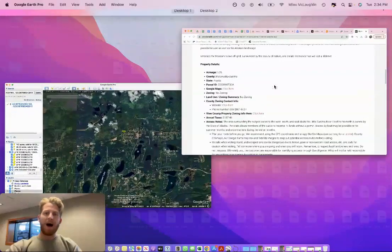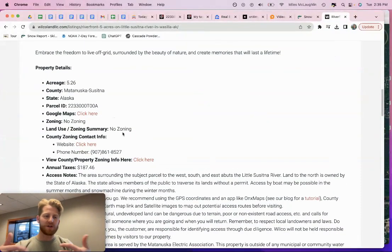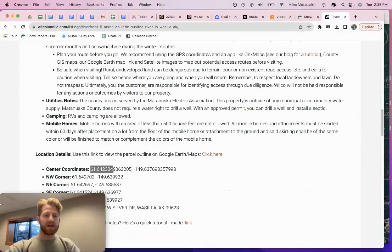So I'm going to jump into zoning. There is no zoning out here. Just kind of do what you want on the property, right? Recreational use, off-grid cabin. We just looked at a photo of one out there. There's a lot of people accessing these during the winter. And let me show you, you can use this public land.